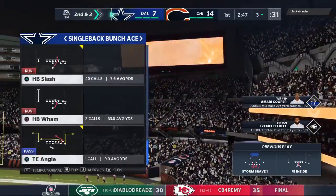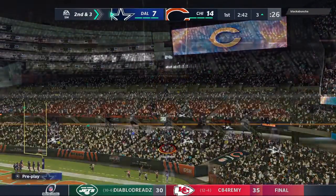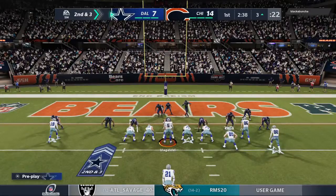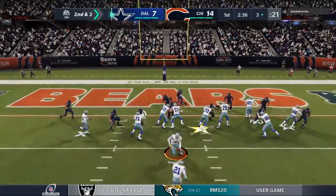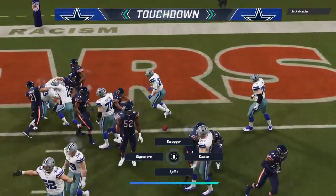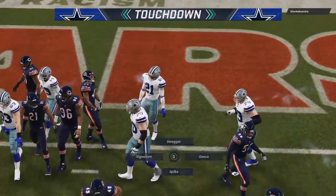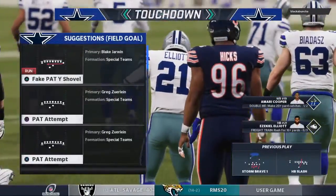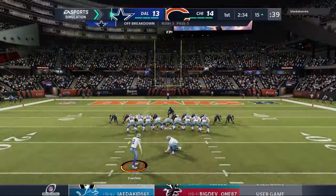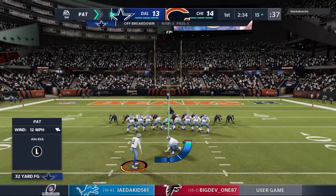That's a really nice job by them picking up the run blitz and detecting it and blocking it and turning it into a nice run. And a lot of times you think if you blitz a running play, you're going to smother it. And he'll get in. Touchdown, Cowboys. A 3-yard touchdown run. And the Cowboys are an extra point away from tying the football game.